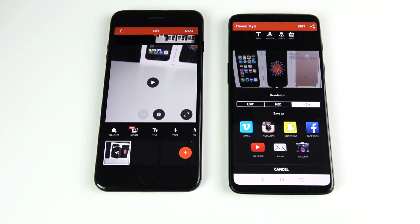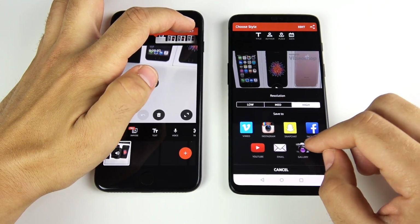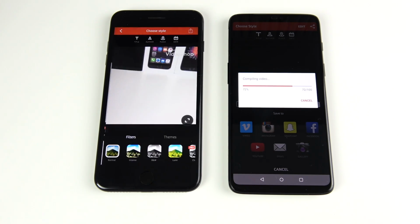All right, guys, so we have arrived at the video rendering portion. Let's go ahead and just render a 40-second 1080p clip on both in 3, 2, and 1, and see which one can compile this video first. They're looking to go very fast, and the iPhone 7 Plus with the win.